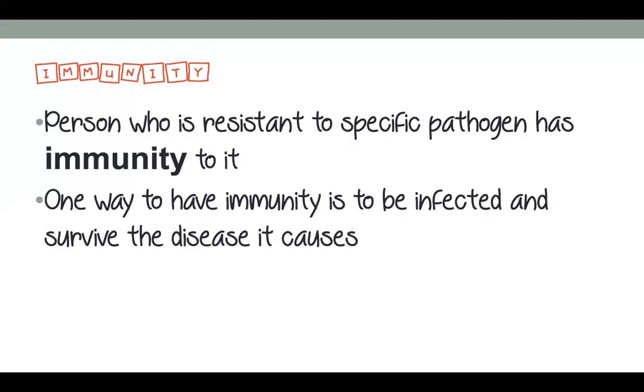Oh, sorry, I'm reading the word immunity. You're left with memory cells, which creates a kind of immunity for your body. So immunity is having resistance to a specific pathogen.